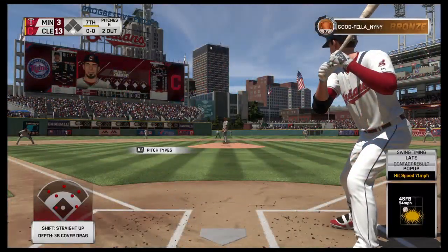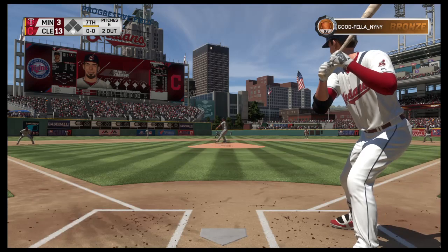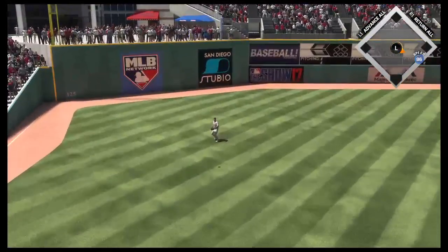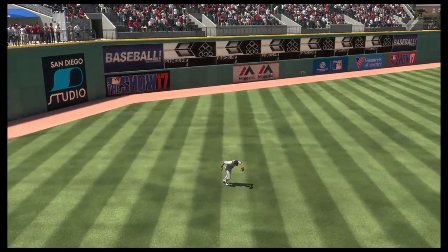Stepping up now, Bradley Zimmer. He homered earlier and is 2 for 3 to this point. First delivery to him on the way. That's lifted the other way out to left. And that will conclude matters here in the 7th.